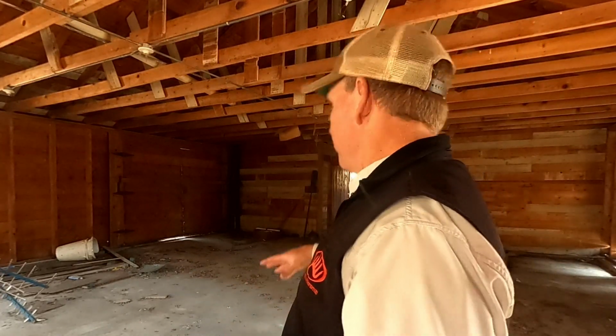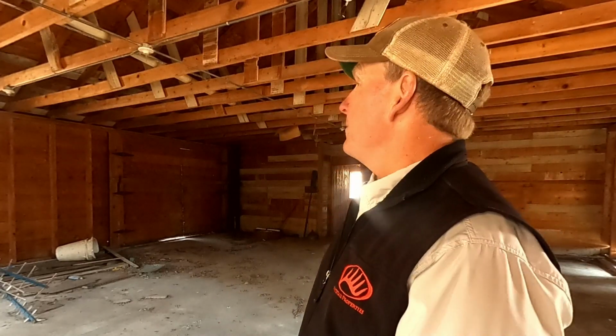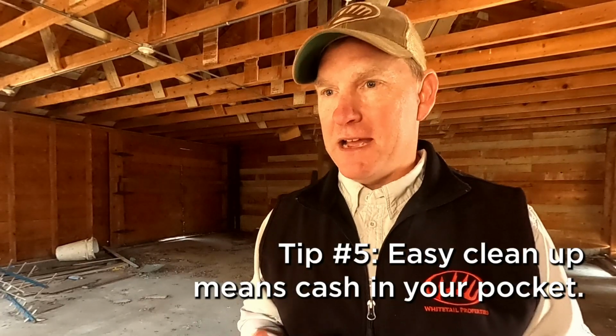From the outside, it doesn't look so good, but as I look through here, it seems dry in here. There's some tar paper on the exterior of the building that seems to be keeping it pretty good. And the roof actually is in pretty good shape. So this might actually be salvageable. And these could be hidden opportunities on properties that the average guy might not see.